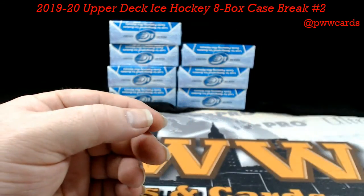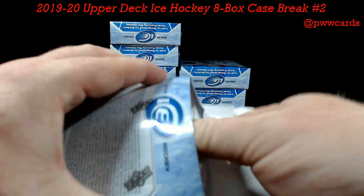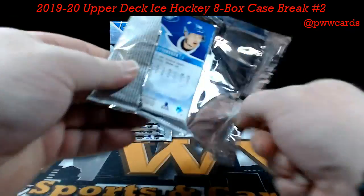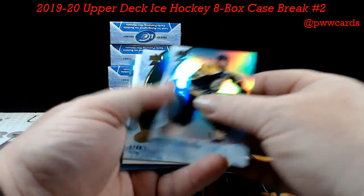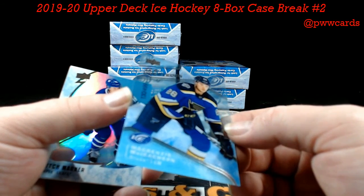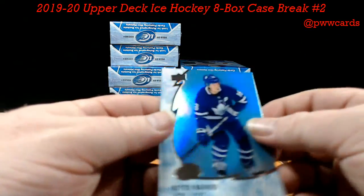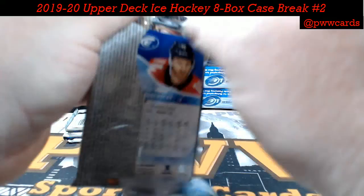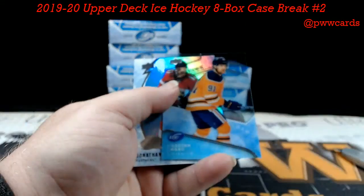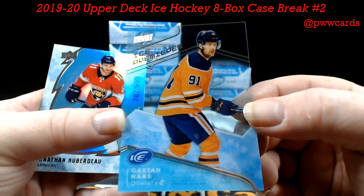And Getzlaf. Rhino. Box number 2. Bergeron, Getzlaf, filler card to $4.99 for your St. Louis Blues. Mackenzie MacEachern, Marner, Pettersson. Stahl, Gaudreau, Pettersson. Haas for your Oilers to $9.99, Edmonton.